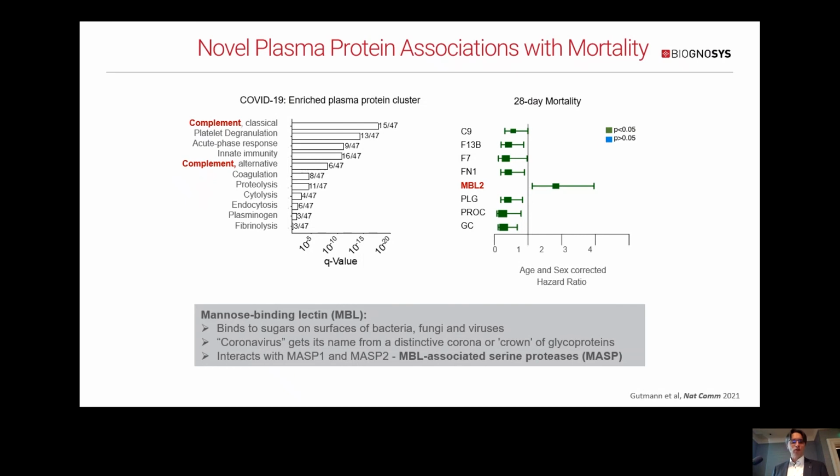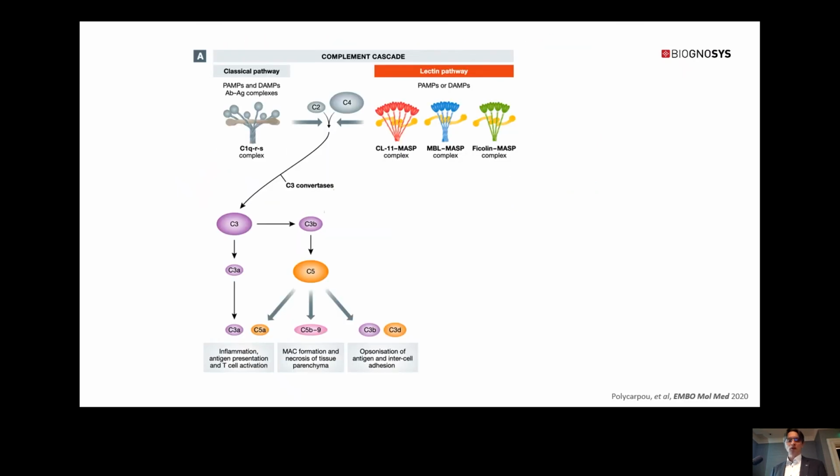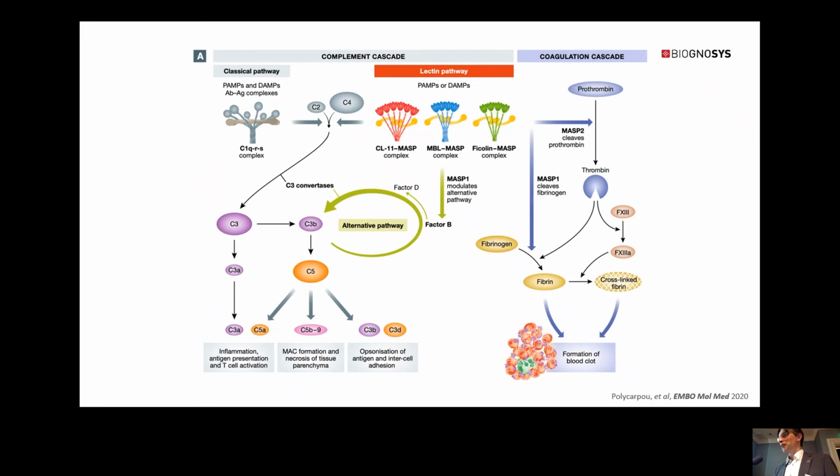Now, what does mannose binding lectin do? It interacts with two proteases. These proteases are called MASP1 and MASP2, and MASP stands for MBL-associated serine proteases. To give you an overview of the complement system, you're all familiar that we've got the classical complement cascade, which is induced by antibodies. But then we have the alternative complement activation with the lectin pathway. And MBL2 sits right in the middle here. It forms this complex with MASP1, and that modulates the alternative pathway of complement activation. But importantly, it also interacts with the coagulation cascade. We know that our patients with COVID-19 have thrombotic complications. Once you get activation of the MBL-MASP complex, you also get cleavage, for example, of prothrombin to thrombin via MASP2, and cleavage of fibrinogen to fibrin via MASP1. So complement activation via this pathway is also activating coagulation.